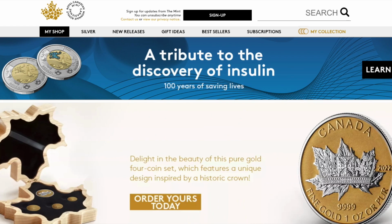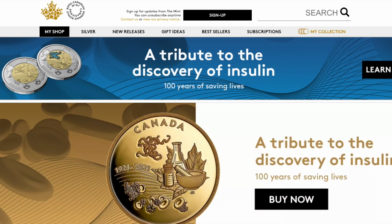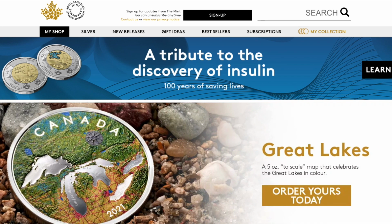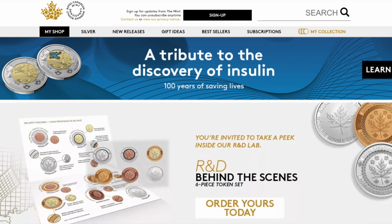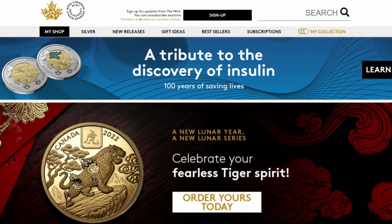So why do I do this? Because I am an avid fan of the Royal Canadian Mint, and once in a while they come up with coins or products that do not really pertain to the Maple Leafs. And this month actually has one or two of those interesting pieces I think is worth mentioning.